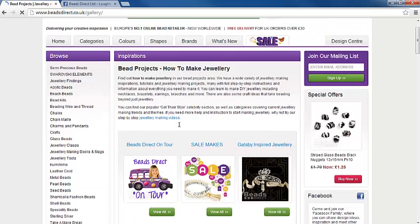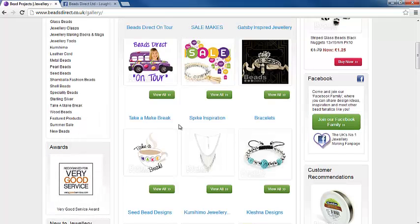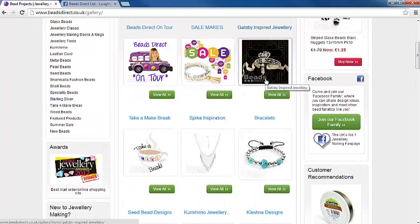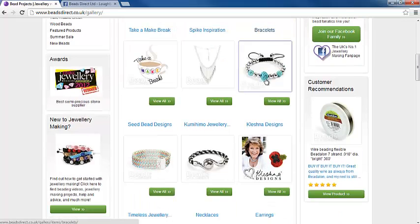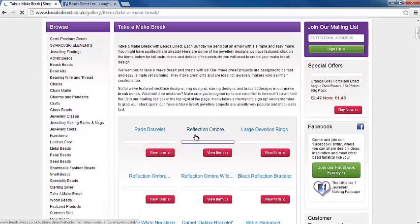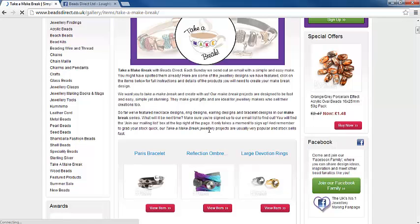So here's our projects area. And we've got, well, that's great. We've got some going into the world of Gatsby, i.e. the big movie that came out earlier this year. Bracelets. Let's go into this Take a Make Break and find out exactly what's going on in there. So what is the idea of this Take a Make Break? So it's every Sunday they do one of these, and they send out these simple, easy makes.